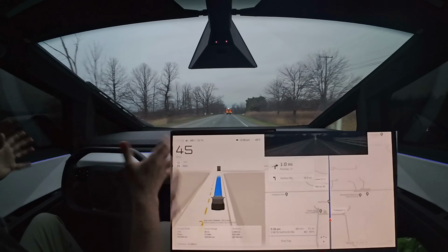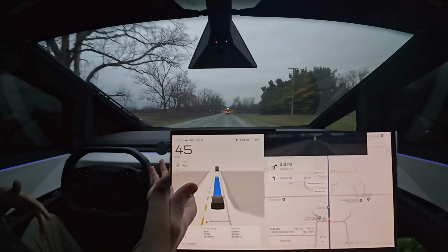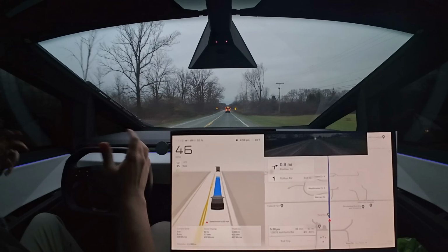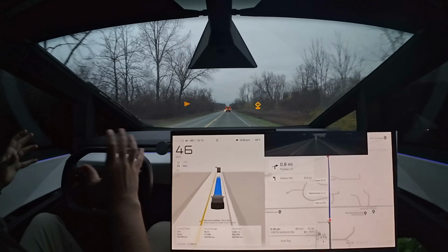So we have some in the beginning here off highway. We're gonna get onto the highway, do a lot of highway driving, and then we're gonna get back off the highway. Why Cybertruck is still on this older version, 12.5.5, hardware 3 people are in like 12.5.2, I wanna say, something like that.